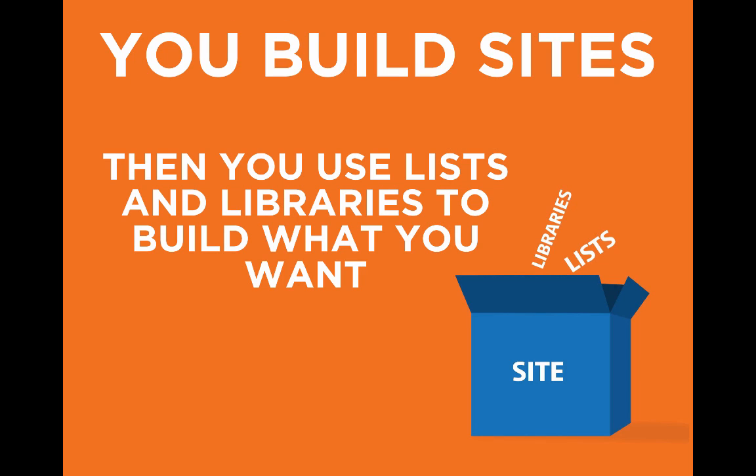But if I could put SharePoint into one slide, and I know a lot of people are going to hate me for this, this is the slide. With SharePoint, you build sites, you give them to people in the organization, and you allow them to build what they want using what we call lists and libraries.